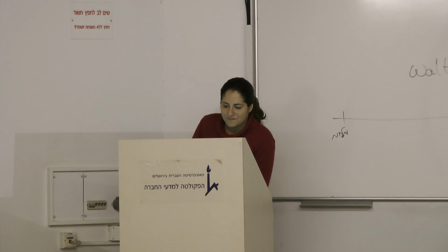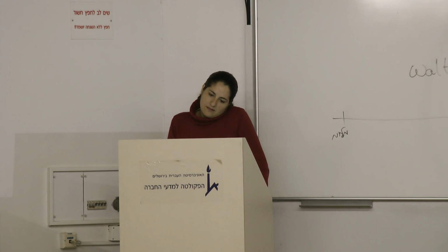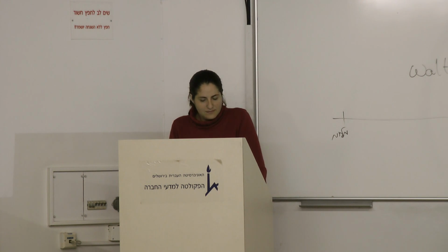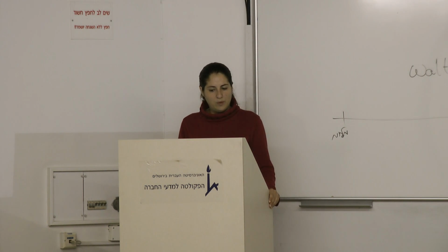So here we can see a graph. The y-axis is the membrane potential, and the x-axis is time. Here we can see how the membrane potential changes and what happens to it over time. Okay? So let's start. Let's look at point number 1 here.